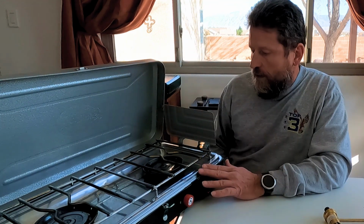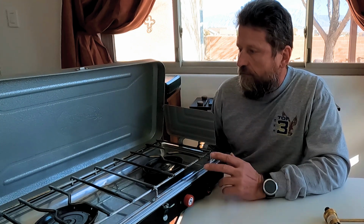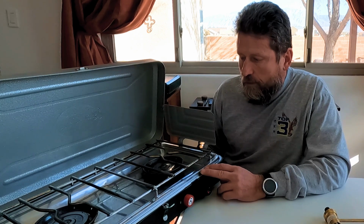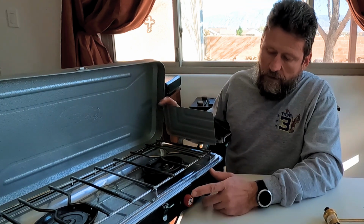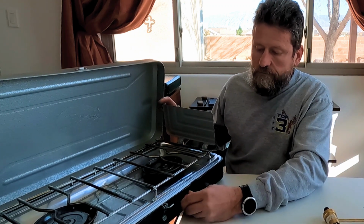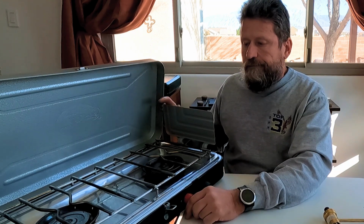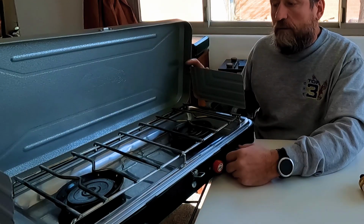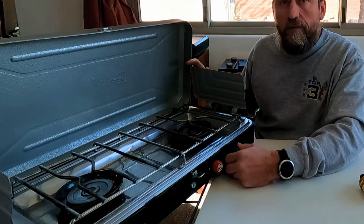This one, like I said, 25,000 BTU rating on the burners, so it does heat up quicker, does burn quicker. Get the auto igniter on this one, so when you turn it on, just turn this clockwise, and if that fails on you, you can still use a normal striker or light or match or whatever you have that you normally light stuff with.